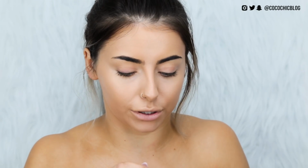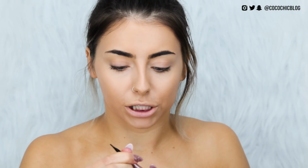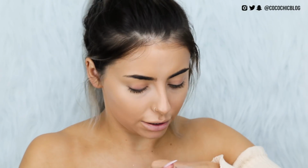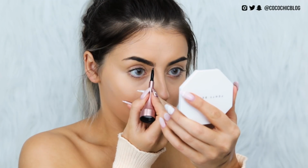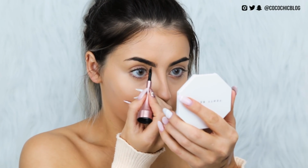This one here is also in the shade dark, and oh, I didn't even show you guys the packaging. As you can see, it looks very similar to the Benefit one and also the new L'Oreal one. Inside you have the pomade, and then you can also stick the brush into this little handle, and it lengthens the brush a little bit, makes it a bit easier to use. Now I'm not sure if this is a pomade or just a gel. Let's see. Ooh, it looks like a pomade. I'm just gonna start off by filling in the front of my brow.